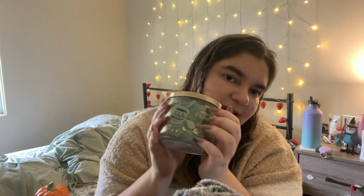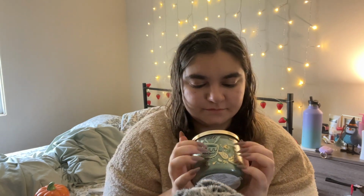It smells really good. It's mostly apple, but you get a little hint of like the caffeine or like coffee, macchiato, whatever. But I think it smells really good and it's perfect for fall. And I think it looks pretty too. So I definitely will be lighting this one at some point.